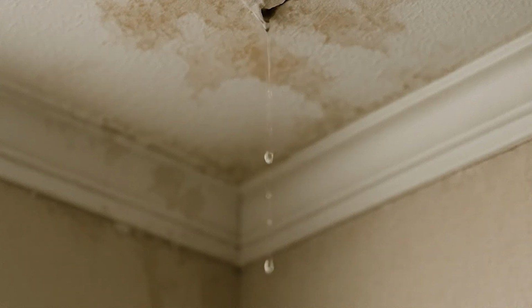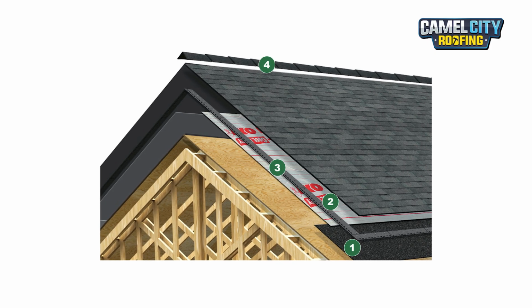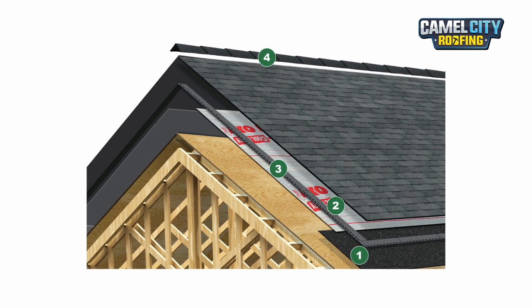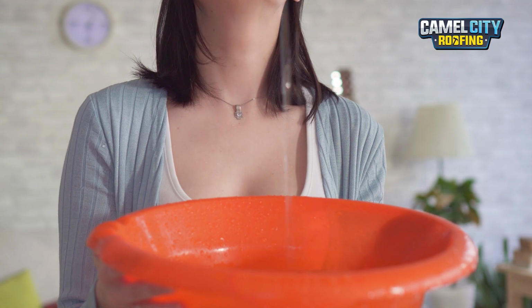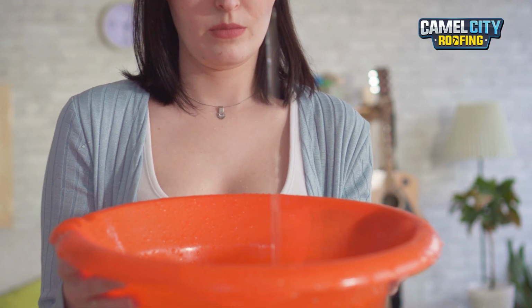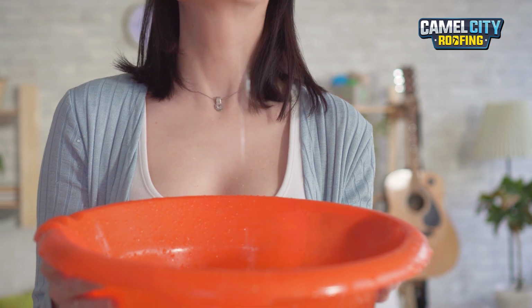But realize roofs are like onions. You've got shingles, underlayment, decking, insulation, drywall, and water loves to travel sideways. So that leak you see in the bedroom ceiling, it could have started 10 feet away 3 weeks ago. And while you're waiting for it to get worse before calling someone, it already is. You just can't see it yet.